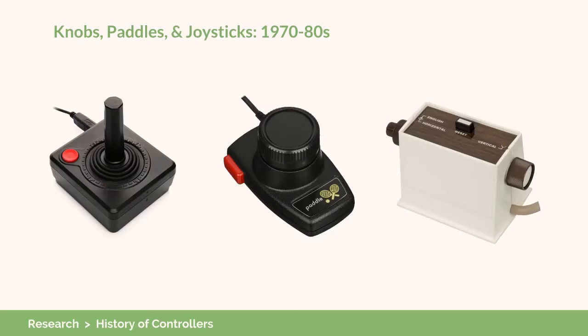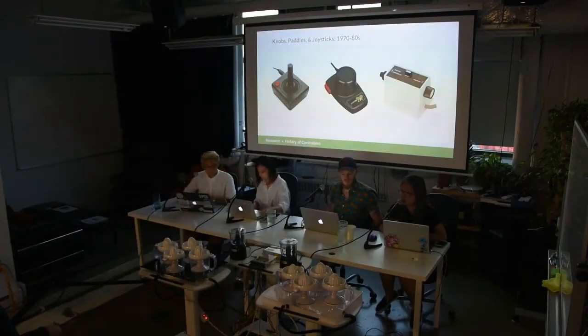So knobs, paddles, and joysticks were introduced in the 70s and 80s. For the Atari 2600, which was produced in 1977, the joystick and driving controllers were introduced. And then by 1982, mice, trackballs, and keyboards were introduced in the Atari 5200. And by 1986, gamepads were invented in the Atari 7200. So joysticks are adaptable and easy to learn, and the first example of a generic controller, one that can be used in many different games, not just one.